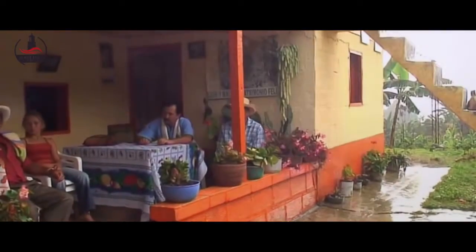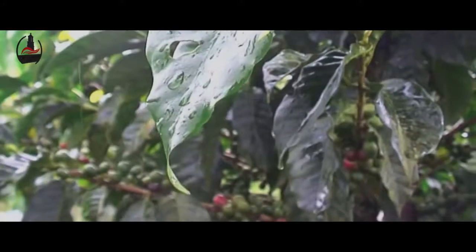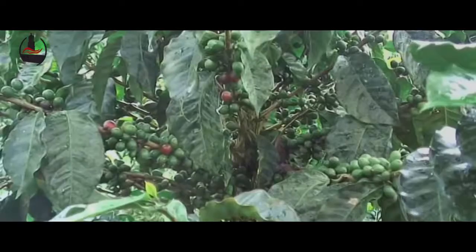Each person can collect up to 120 kilos of cherries a day when the harvest is good, which results in about 25 kilos of coffee to be sold. Recently, the poor weather has badly affected crops, so we are able to harvest very little, about 15 kilos of cherries, making 3 kilos of beans from each person to sell.